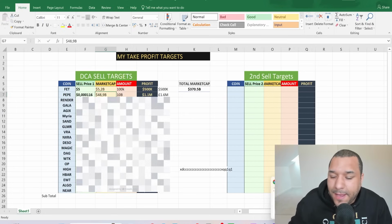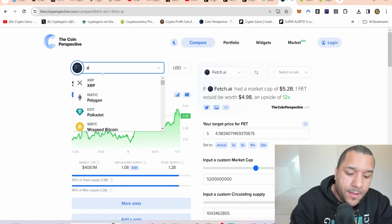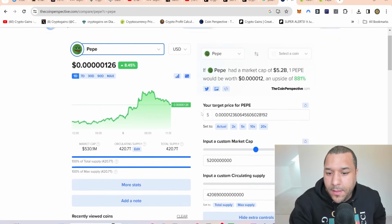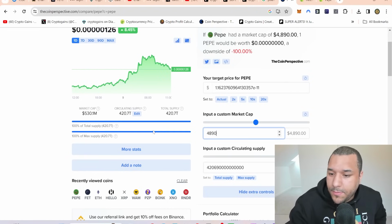Let's quickly go to the coin perspective. What kind of X gain am I looking at? So 48.9 billion. So change this to Pepe. Pepe right here, bomb, 48.9 billion, really quick, 48.9.